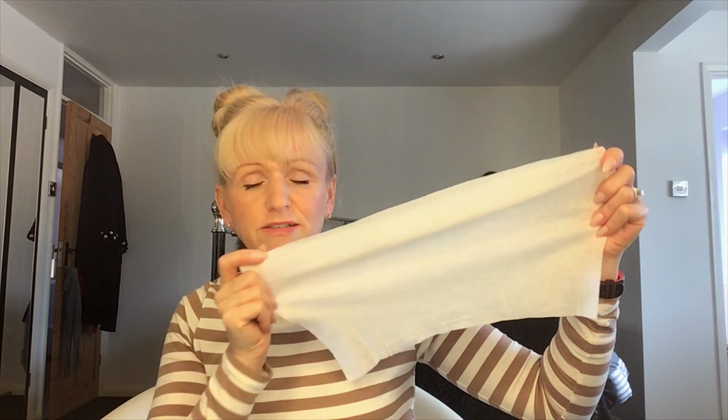Wipes next. Now, I know I said earlier not everybody encourages the use of wipes, and I understand that, but I do use them. I'm not going to pretend I don't. These are 65p from Aldi. You get 15 in the pack. Large wipes. In fact, I'll get one out to show you. So as you can see, they're massive.